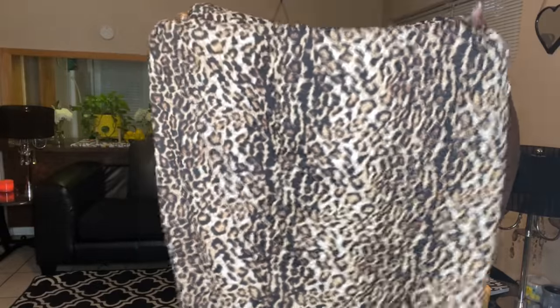Okay, so let me just show you the details. With these skirts, I like to take them off and actually show them to you, so you can see it close up and personal. Again, this one is not lined. This is a 4X. No see-through, none of that. I love that. You know how it gets when it's tight, sometimes you can see through. That's not the case. We love it.